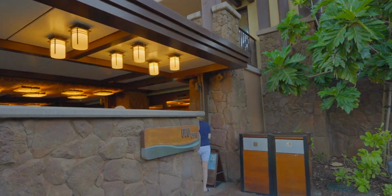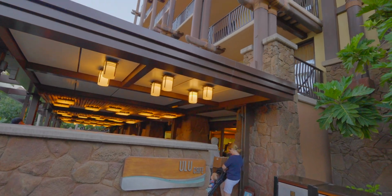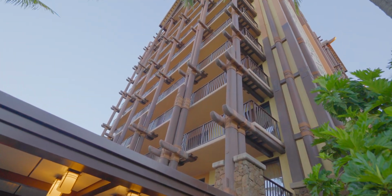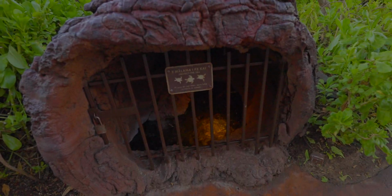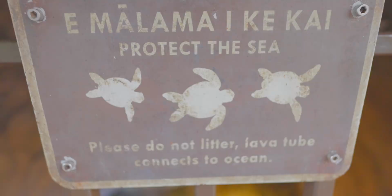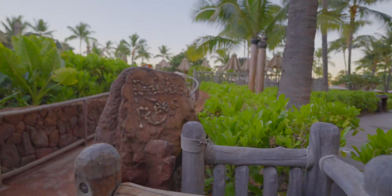Now, coming around a little further is Ulu Cafe. Inside of here, you can get all sorts of breakfast and throughout the day, some grab-and-go lunch. Ulu Cafe is right underneath the ocean front rooms at the edge of the tower. And right across from Ulu Cafe is this lava tube, or at least that's what it's called. There are turtles on the sign, but I don't see any turtles inside. Coming down a little further, over here is Rainbow Reef.